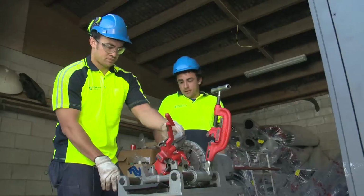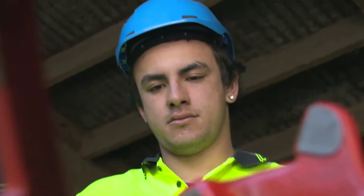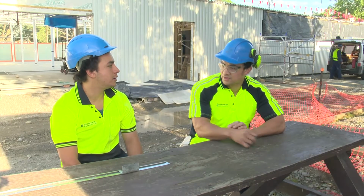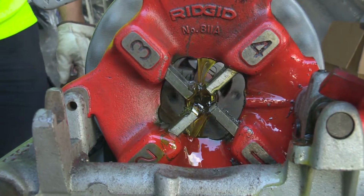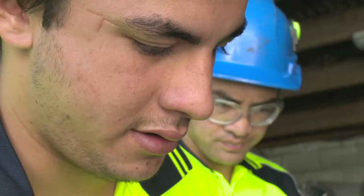Phil Metakingi is in his third year of apprenticeship. He's showing Tony how to use the threading machine. Do you feel it was a good decision doing your apprenticeship? Definitely the best decision of my life, just to get those qualifications. It just sets you up in a better position for later on in life.